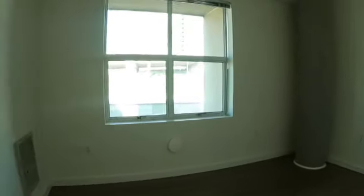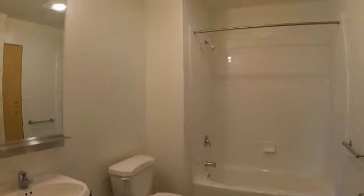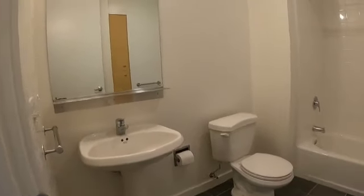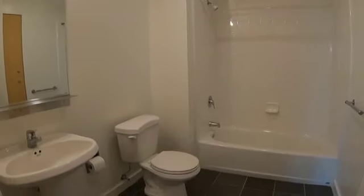The bedrooms are located towards the back area. So you have one bedroom here. This fits a king-size bed. Lots of plugs here. Nice big closet. The first bathroom is located at the end of the hallway, so you have a tub and shower combined. Nice tile floors, big mirror, and plenty of space here.